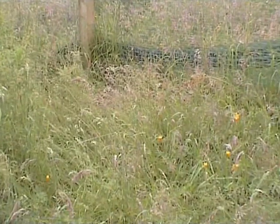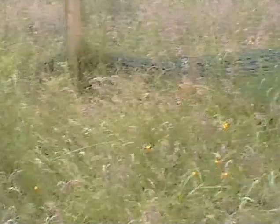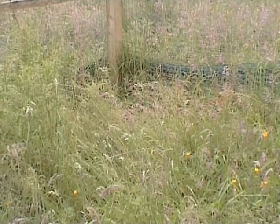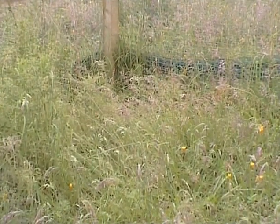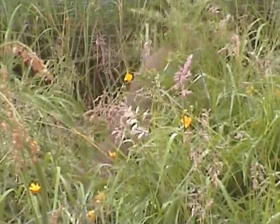Here are two little leverets that came into us, if we can see them coming up, I think. Yes, there we are. These wee ones came in, had been hand reared, and were far too tame for release. They're about 6 to 8 weeks old, and we have put them in the pen to let them go wild before we release them now.